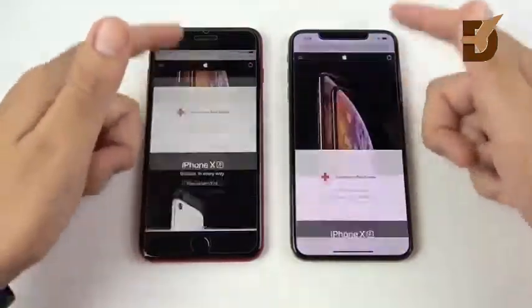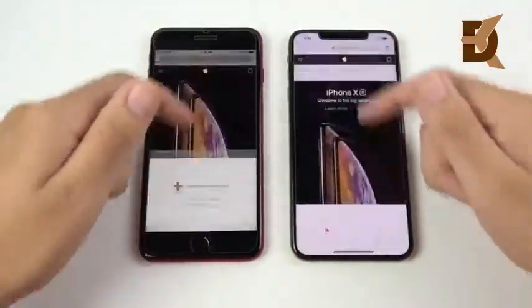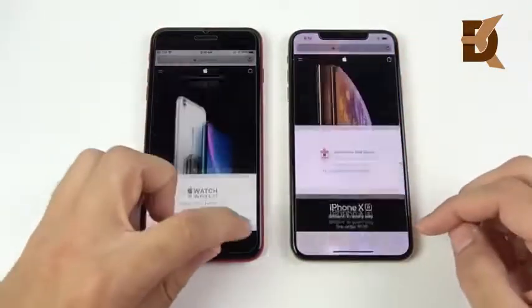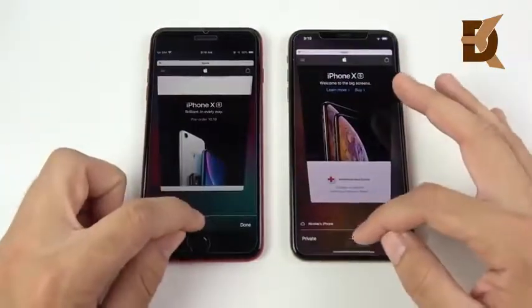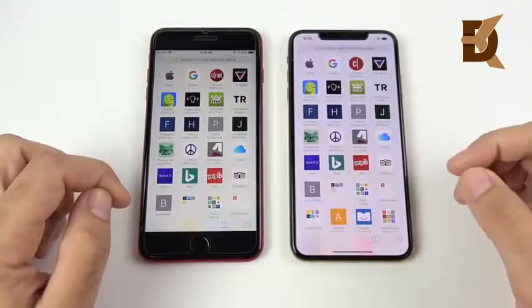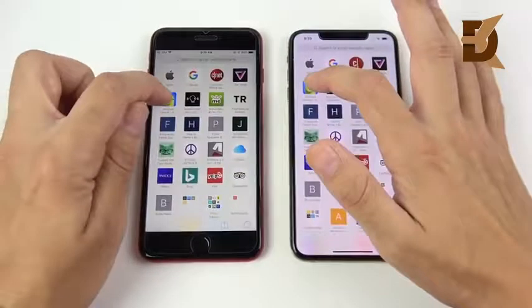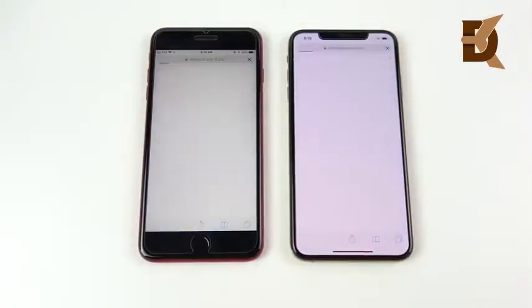Scrolling speeds are very well optimized on both, so you're really not going to notice too much of a difference. You didn't get the 120 hertz refresh rate on the XS Max, so if you were expecting that, that's not on board. Let's go over to this Android Central website and see what happens here.